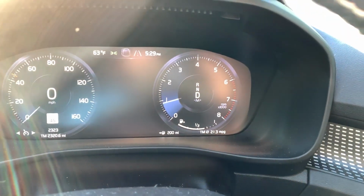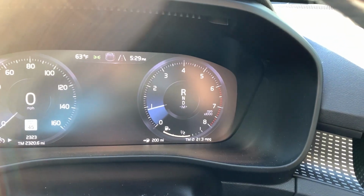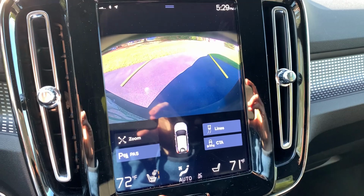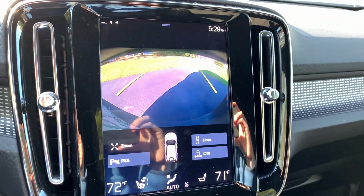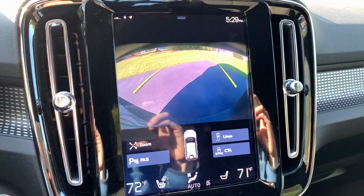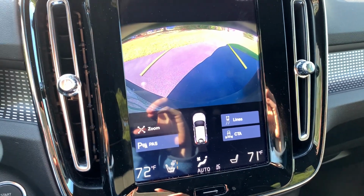We'll be in drive right there. And then you tap twice the other way to go into reverse. Just like that. Then this does bring up the backup camera, which has great resolution, and park assist sensors are standard on the XC40 R-Design in the front and the rear, as well as cross traffic alert with auto braking as you're backing up. For example, if you back out of a parking space and there's someone driving behind you, it will stop you in order to prevent a collision.